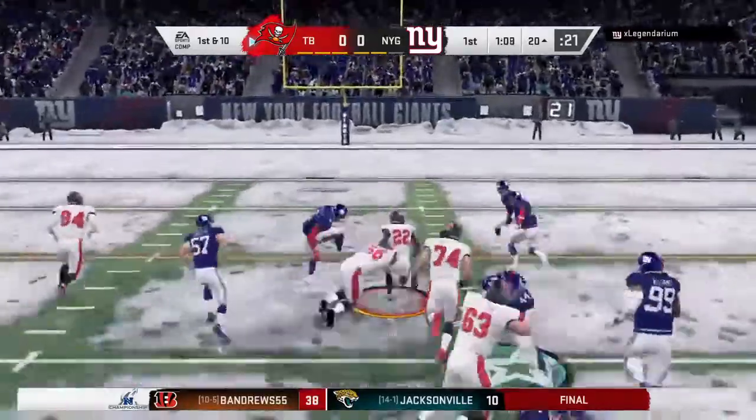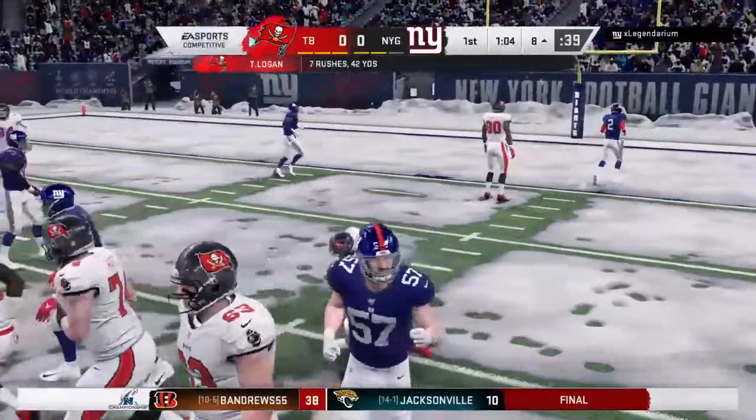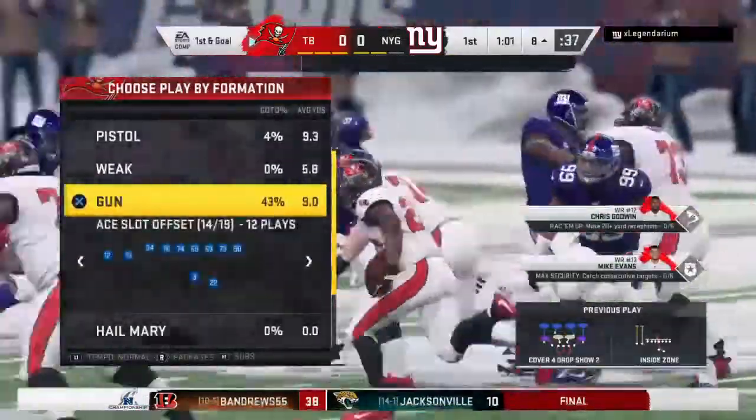On 1st down, it's Logan. And they've got it inside the 10 at the 8. 12 more yards there and another 1st down.